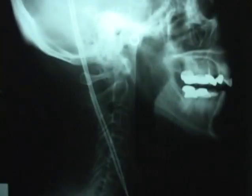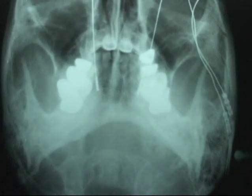This is the lateral head x-ray of this patient. You can see the wires from the deep brain stimulator running down her cervical spine into her chest. The only thing this woman has that is a real big asset for her is the size of her airway. This is a fantastically wide airway and will serve her well. This is this patient's submental vertex x-ray.